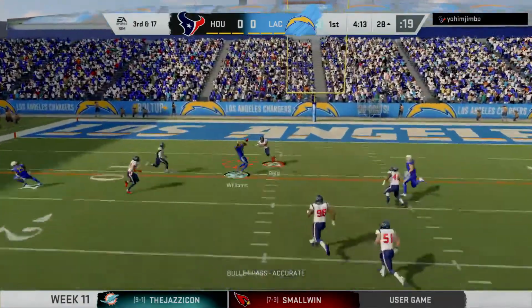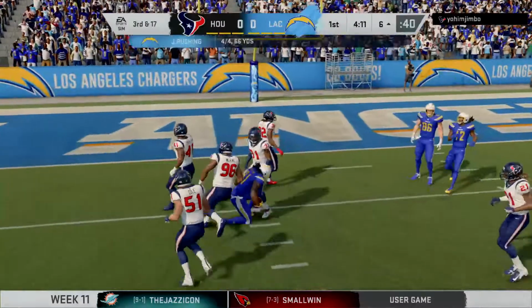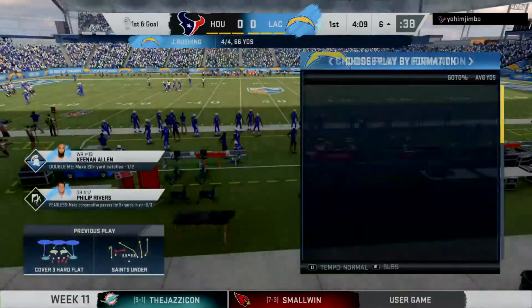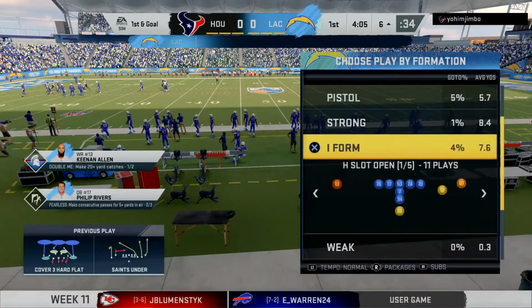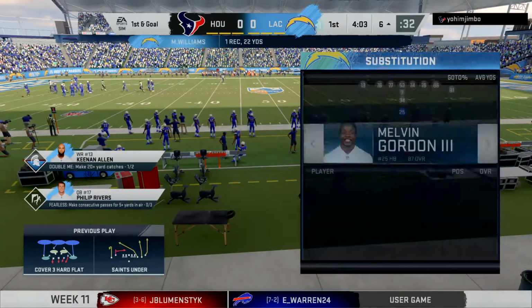Throwing on 3rd and long. Rushing. Got a man. It's complete. Williams. They're able to convert on 3rd down, and that sets up a 1st and goal. How about the start throwing the football? 4 for 4 on this opening drive.